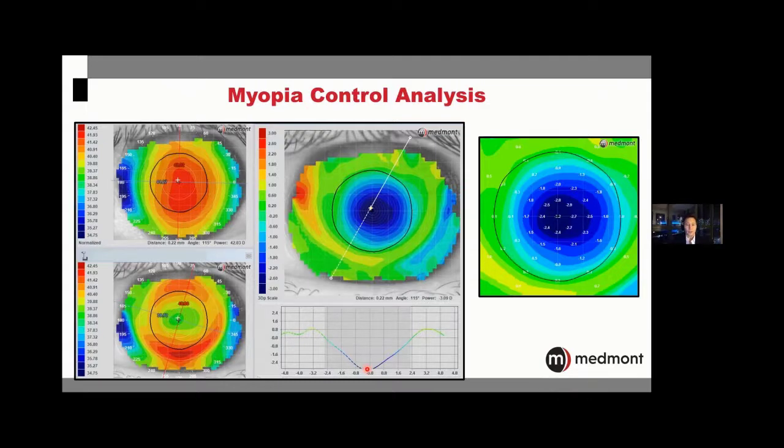However, when you look at the periphery, as we move away from center, you notice that that effect is lost very quickly, and we're going down to a much lower power as we reach this dark gray area. That's the pupil. This dark gray is the pupil that Medmont is defining. So if I look at the most minus, about 3 diopters, the most or least minus, the most plus, at the border of the pupil, that's approximately plano.